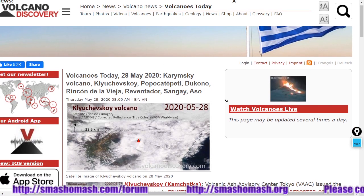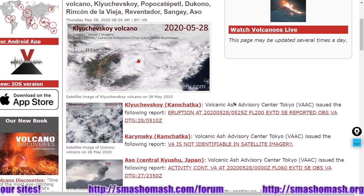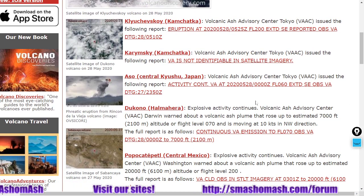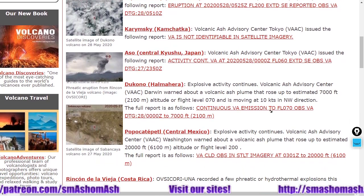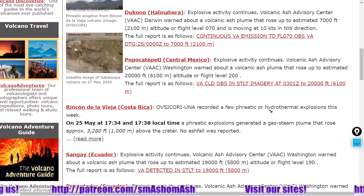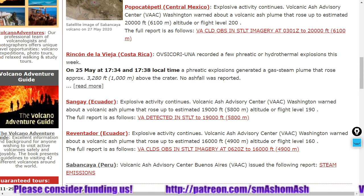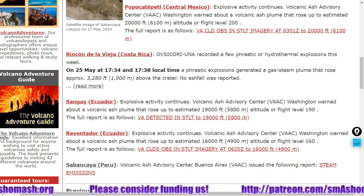Klyuchevskoy, having erupted into the stratosphere a couple of days ago, is now still erupting. Flight level 20,000 there, not stratospheric, but significant. Karymsky back on the list now, although volcanic ash not identifiable. Mount Aso, flight level 6,000 there. Tukono, flight level 7,000 there. Popocatépetl, flight level 20,000 there. And yes, I did go to the Ben Shapiro School of Explosive Speech, although I'm not as explosive as Popocatépetl. Rincon de la Vieja in Costa Rica is back to erupting. Flight level 3,200 there.